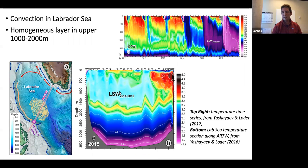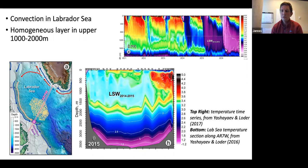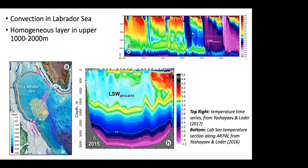And the reason for that is that in the Labrador Sea, we have convection happening, which you can also see in the top right figure in this time series of temperature. So each winter, you have the years here at the bottom, each winter around February or March. By the way, I think there's a few people that may not be muted, so don't say anything too loud.